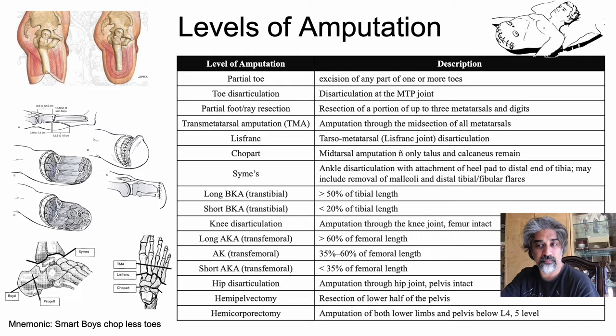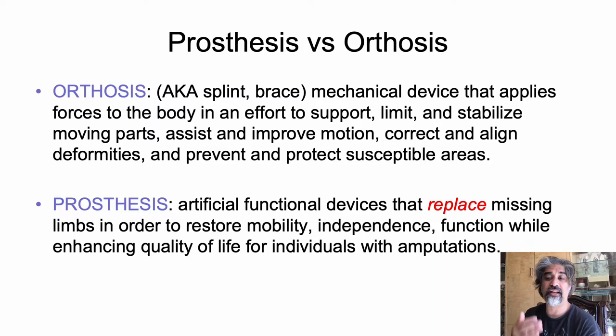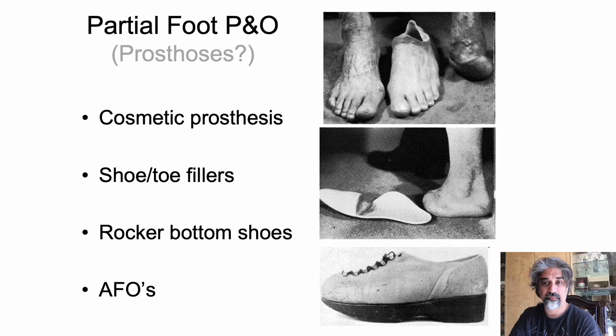You're going to learn lots of new vocabulary, and you've already heard me say prosthetic. That's the adjective form of prosthesis. This is a device that replaces a part of the body, so you can have a prosthetic valve or eye in addition to a limb. An orthosis is a device externally added to the body to enhance function and/or add support or stability. Learning all of the different options can be challenging.